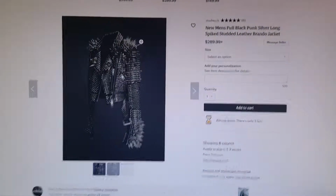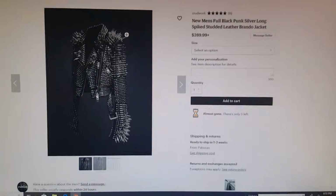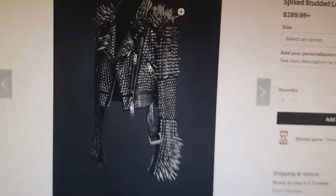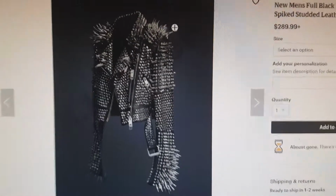For those of you that don't know this, this jacket right here costs $289.99 plus tax. Look, you can get a close up. That's the jacket I'm trying to get.